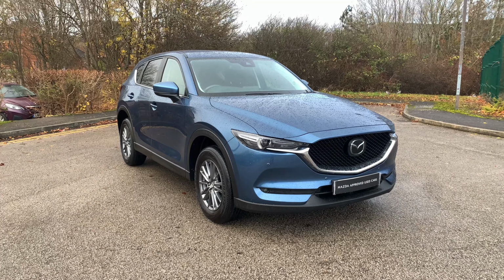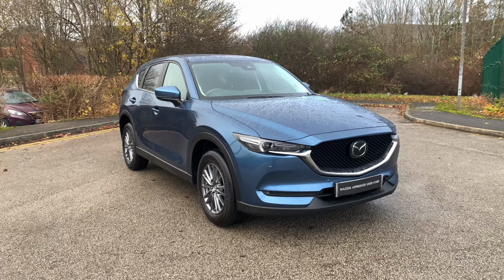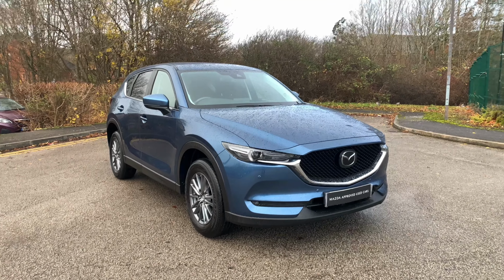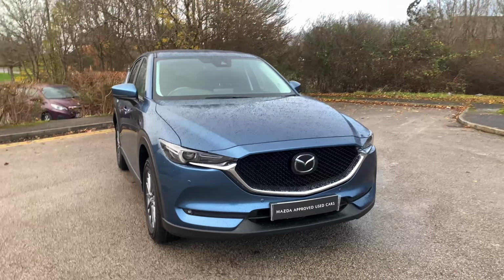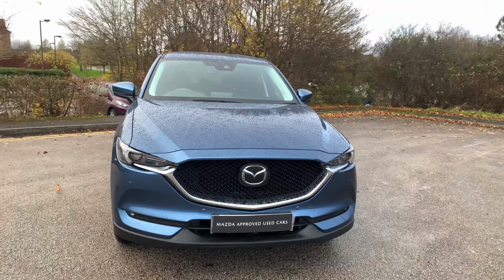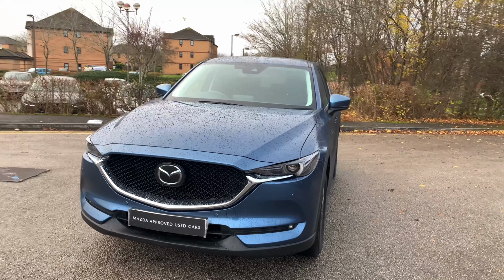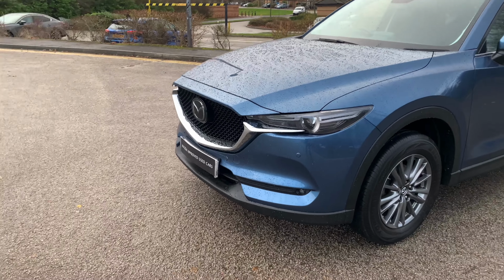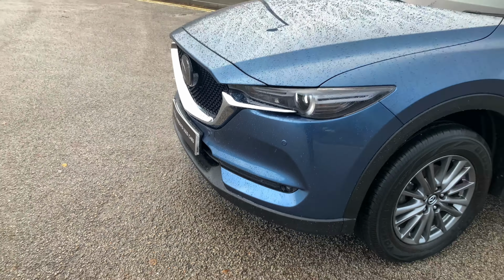This is a walk around video demonstration of the Mazda CX-5 SE-L Nav Plus LJ68 LZG. In this video I'm going to show you the general condition of the vehicle, go over the specification of the vehicle as well, and show you the features that make this above the standard Mazda CX-5. Starting off, you've got your front sensors and rear sensors on this vehicle, as you can see there.